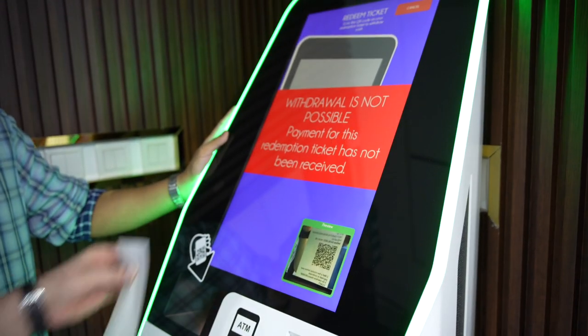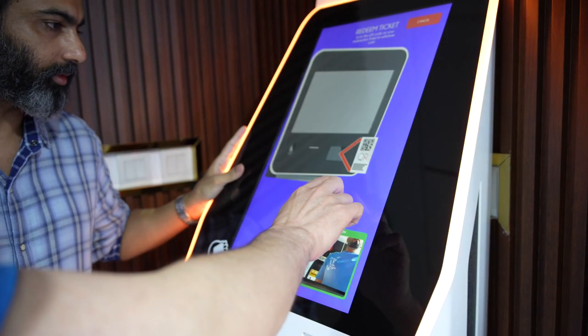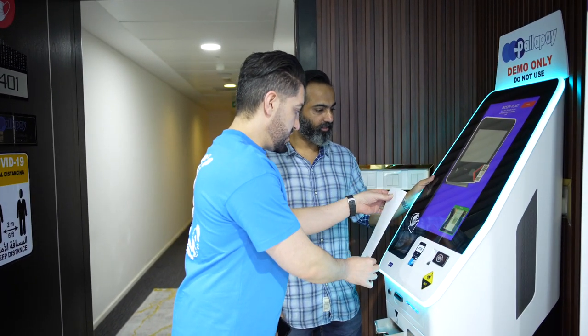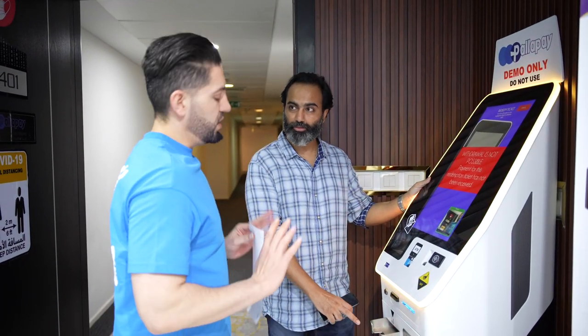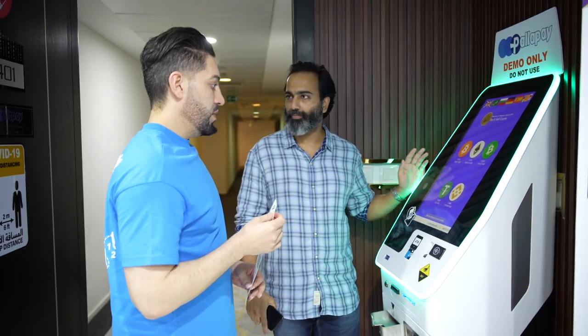Okay. So withdrawal is not possible. Payment for the redemption ticket has not been received. Yes. No, we didn't send any Bitcoin. Right. So if we send Bitcoin and the payment is complete, by just coming to any machine and scanning this one, you can have your cash from the machine itself. Yes. So you can buy any cryptocurrency. Stable coins also. Yeah.